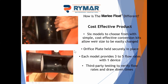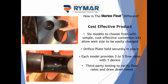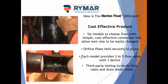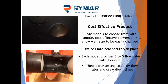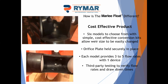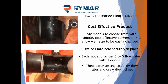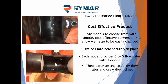This is video, hopefully you can see this coming through, that shows our orifice plate. So we have this little metal, I think the technical term is nub, right here that the orifice goes on. That helps make sure that the hole is centered over the outlet structure. And you can see how simple it is. Just pick it up, turn it, rotate it, get it to the right size, put it back in, and it's placed perfectly. So that comes with each skimmer.